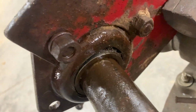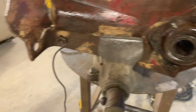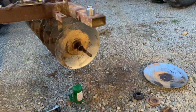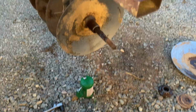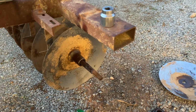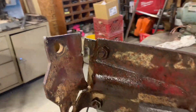Not square. That's how I noticed it, was that bearing holder was shiny right there. So then, upon further inspection, I saw that. I was really surprised. Maybe that cap nut on that axle wasn't that tight, but that high torque Milwaukee buzzed it right off, like it wasn't even an issue. So now to get that bent back into place and get that welded up and a new bearing.